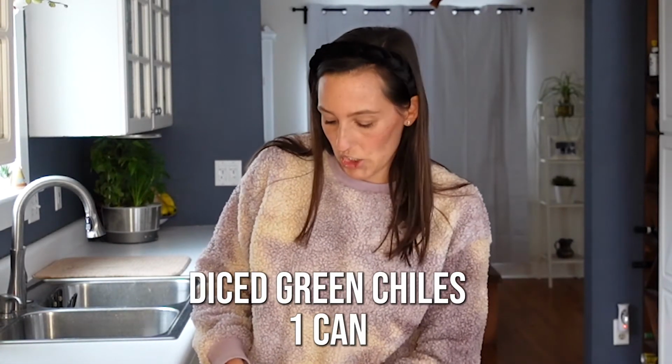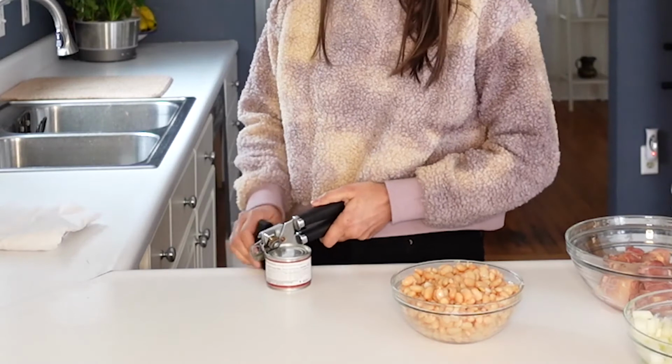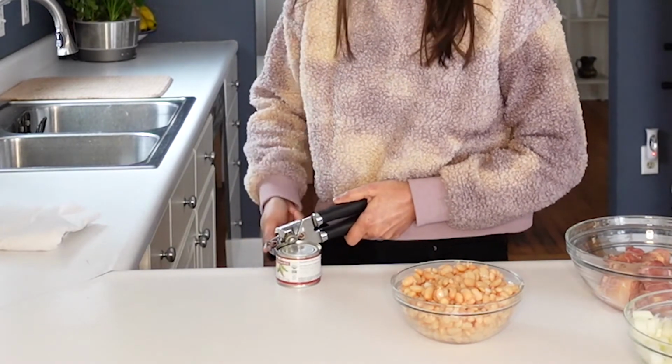I am going to open my can of diced green chilies. You don't need to drain this can or anything. We just dump the whole thing in. If you are not a huge fan of spice, you could start with half and then give it a taste as it's cooking and add more as you like.